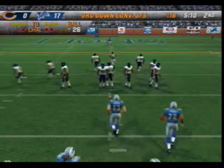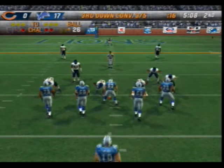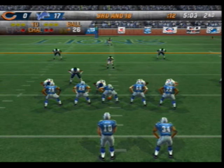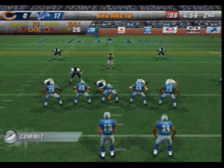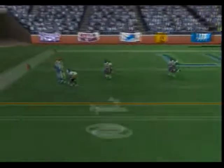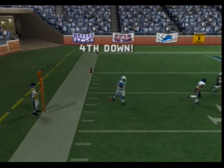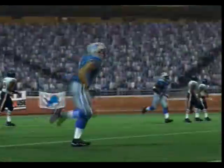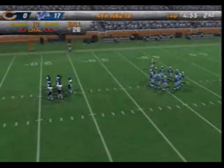So on third down, they'll be looking to get it to the 8-yard line or further. Chicago comes out in their nickel package. Dropping back, closing in, gets the pass off, and he dropped it. The coaching staff thinks that he has some of the best hands on the team, and it's surprising to see him drop a pass like that.